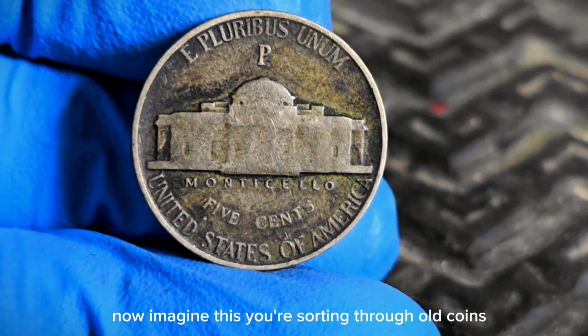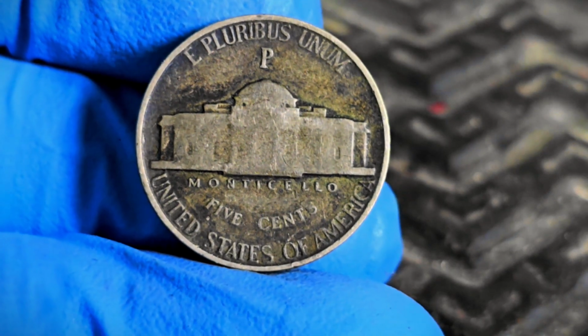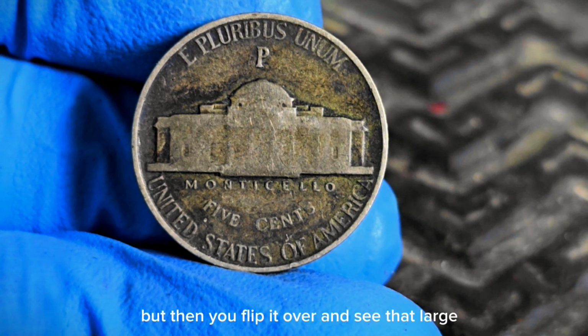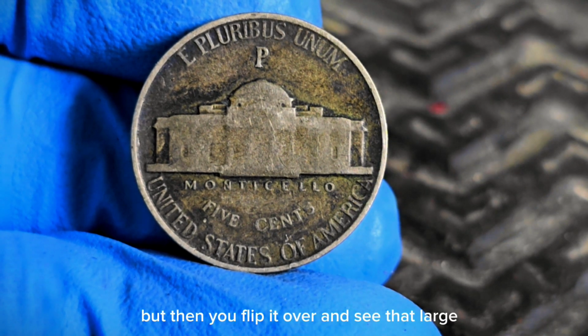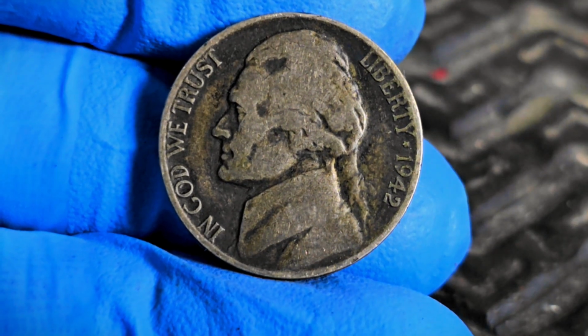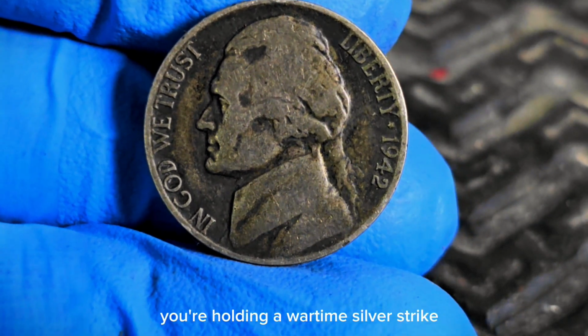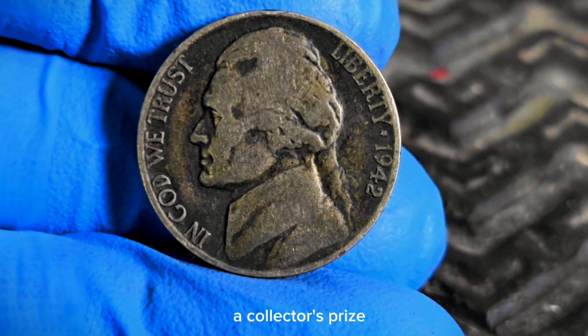Now imagine this. You're sorting through old coins. You pick up a dull gray 1942 nickel. Nothing special, right? But then you flip it over and see that large, unmistakable P above Monticello. That's the clue. You're not holding an ordinary coin, you're holding a wartime silver strike, a collector's prize.